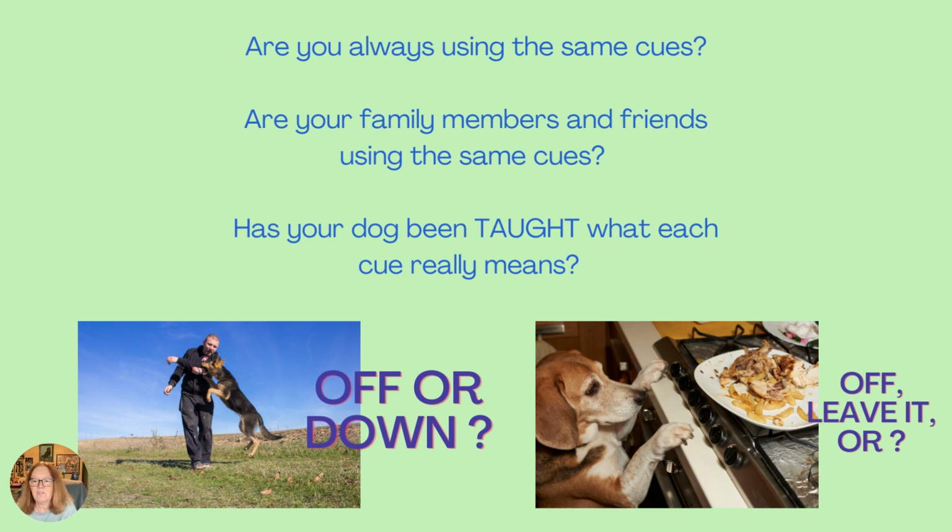And if we look at this picture here, would you tell your dog off because they have their paws on the counter? Would you tell your dog leave it, meaning don't eat the chicken and French fries? Or would you say something else to the dog in this situation? And let's talk about the subject of leave it. Has your dog really been taught what each verbal cue that you use really means? So in reality, if you say leave it, does your dog understand that you want one specific thing? And what is it that you want from your dog?